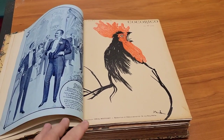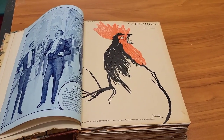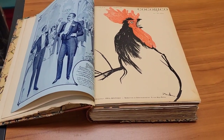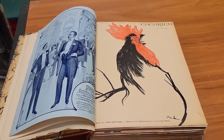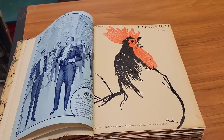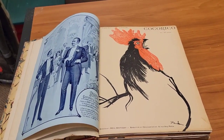As far as other bound volumes, I've only ever seen one other complete set, and it was actually in 2 volumes, but it had all 63 magazines, and each one of the covers were cut off and put at the front of the books. This is the only one like this I've ever seen, and that one had sold years ago for around $12,000. So I wasn't afraid, and I didn't need to sell this. But waking up in the morning and getting a $6,700 offer is really nice, especially while we're moving and money's just kind of hemorrhaging.